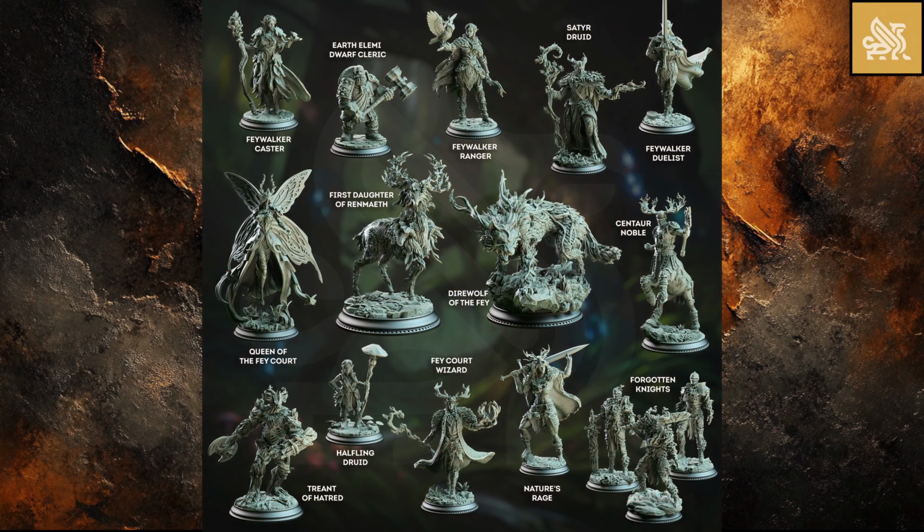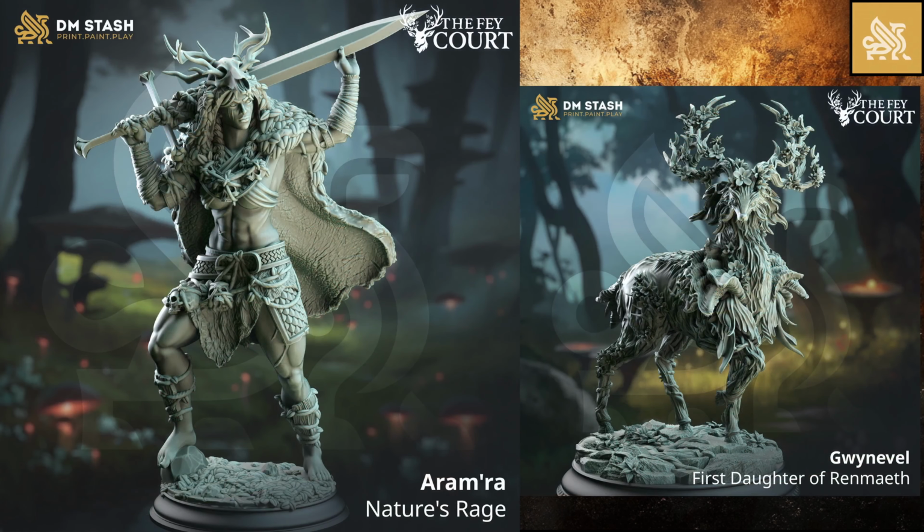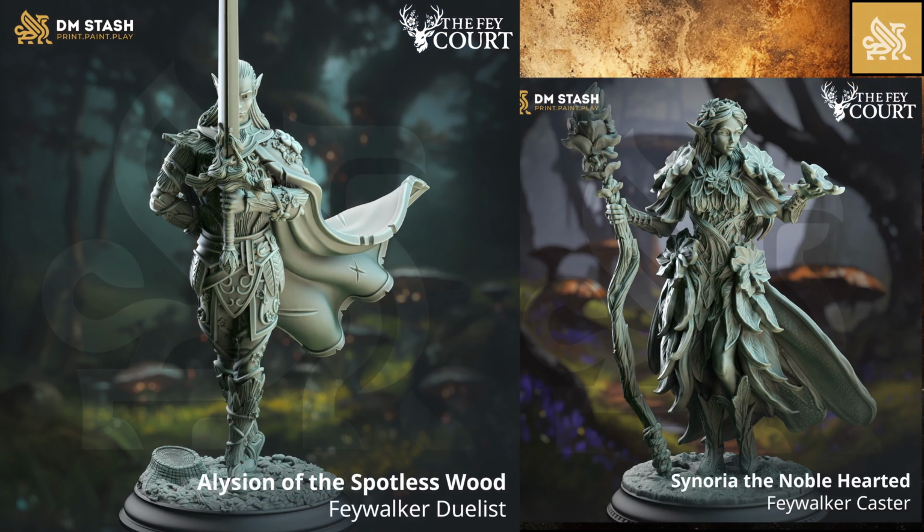DM Stash this month is doing the Fae Court. I'm looking forward to this. They are pretty excited about the cottage here, which has a fully playable interior. Here we see Aram Ra, Nature's Rage, and Gwynvol, the first daughter of Renmaith. Here is the owner of the Mushroom Hut, Cordelia, the Homestead Hermit, along with a bust. We have Elysian of the Spotless Wood, and Sonoria, the Noble-Hearted.